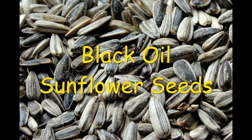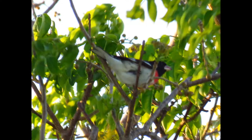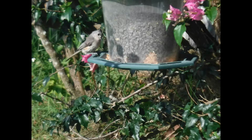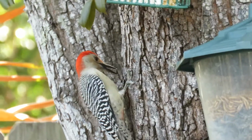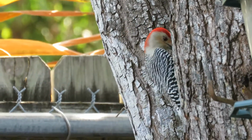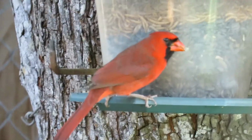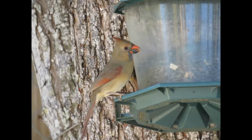Now, if you put sunflower seeds, particularly black oil sunflower seeds, you're going to attract finches, chickadees, nuthatches, grosbeaks, cardinals, jays, and even some types of woodpeckers. Black oil sunflower seeds are going to attract these types of birds. That's their favorite. Cardinals really love black oil sunflower seeds, so you'll see a lot of them.